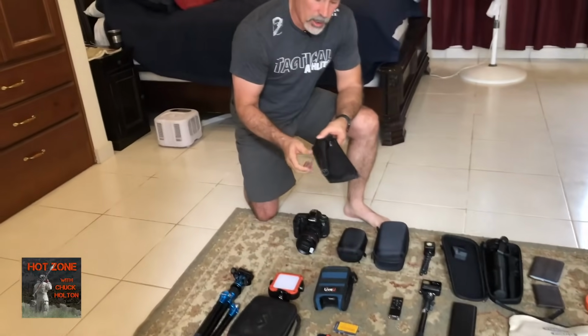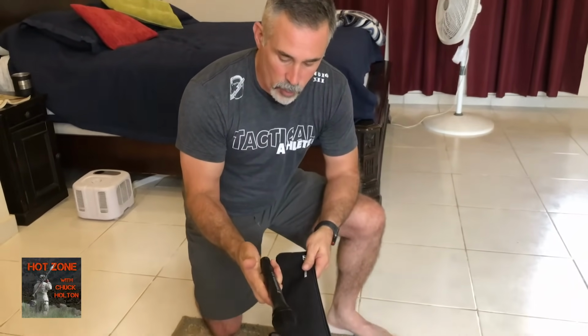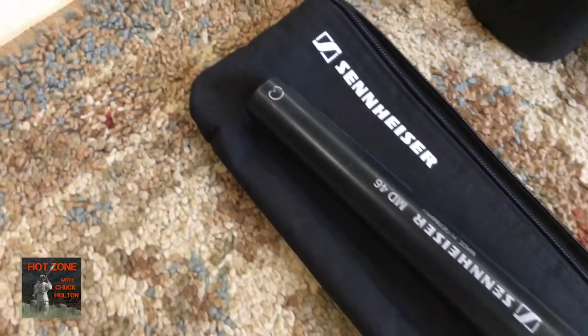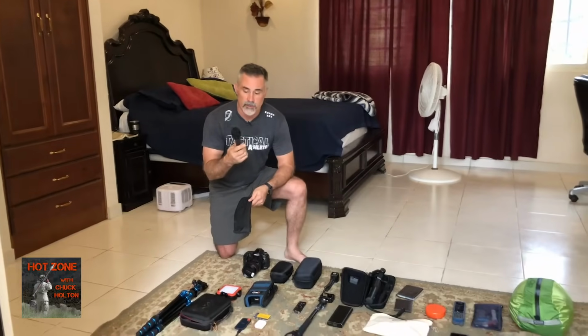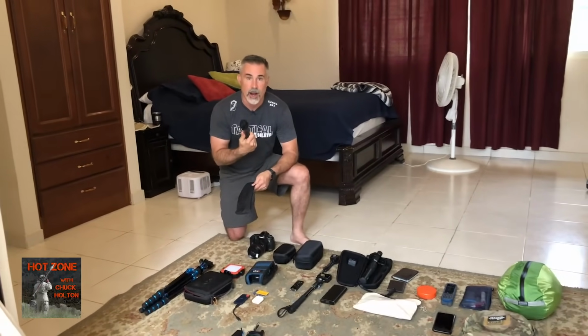Now, I do carry a stick mic. I didn't used to, but when you're doing live reporting on the air, a stick mic like this comes in very handy. This is a Sennheiser MD46, and the great thing about this is that it is very good at isolating noisy environments. So if I'm in a busy street in New York City and I hold the microphone right here, you're going to be able to hear me very well, and it's going to cut out a lot of the road noise. And there's not a lot of other options there.